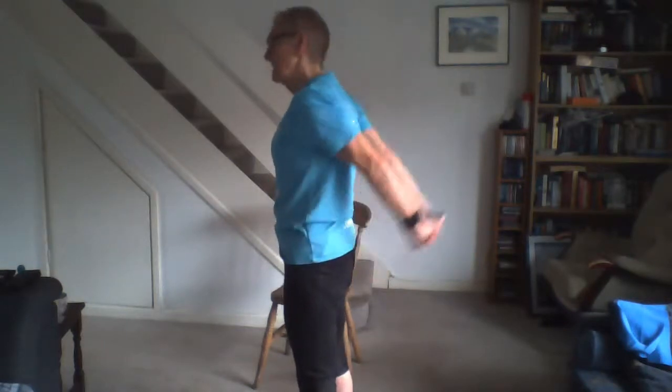And then if you can, interlink your hands behind your back. If you can't, just try and get your elbows together. And if you're interlinking, just lift your arms up slightly so that you've got that stretch across your chest. And then release it.